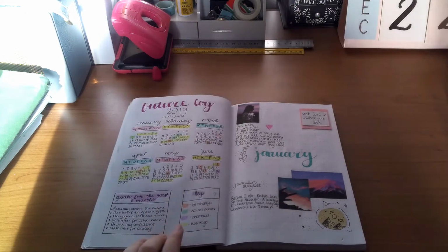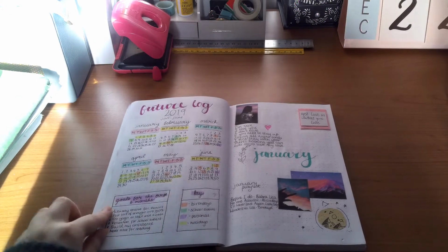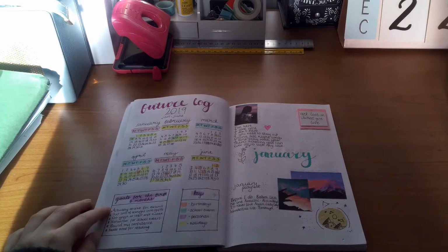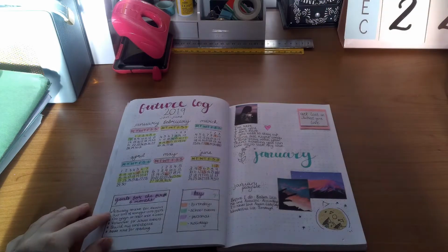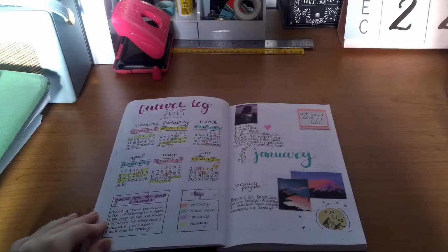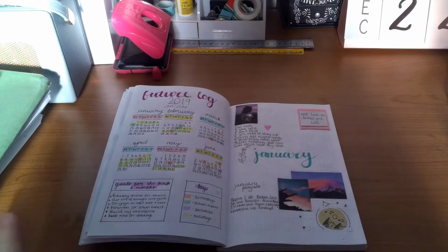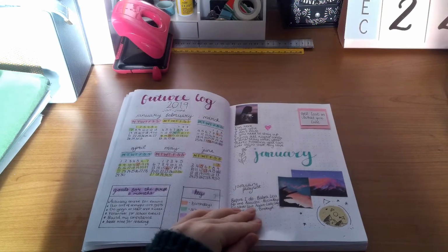So we start off with January to June on the future log, and I have goals for the first 6 months, and then I obviously have a key, which is birthday, school events, personal and holidays. My goals were actually revise for exams, which I kind of did do. I'm gonna say I did do that. Put lots of thought into gifts, I think I did that as well. Do yoga at least once a week, didn't do that. Volunteer for school events, I did do that. Build my confidence, I think I did. And make time for reading, I didn't do because I actually got too into exams. Not into, but there was too much homework and revision.